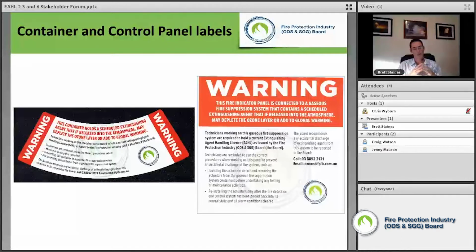As I said before, the good practice guide, I really commend that to people to have a thorough read through. It's a really useful document. It covers everything from portable extinguishers through to decommissioning systems and disposal of agent. And it has some useful guidelines and some contact numbers and so on for the industry board if there are specific questions.